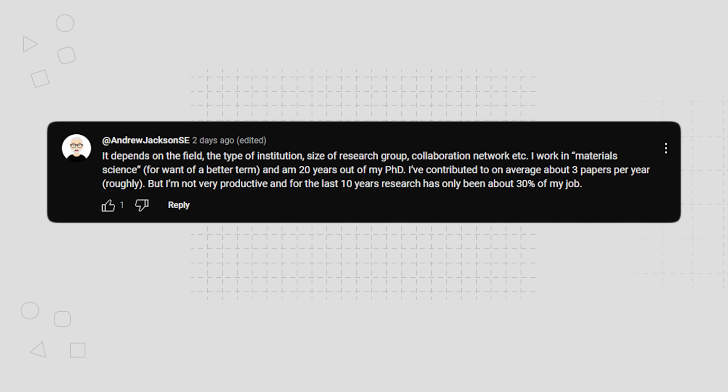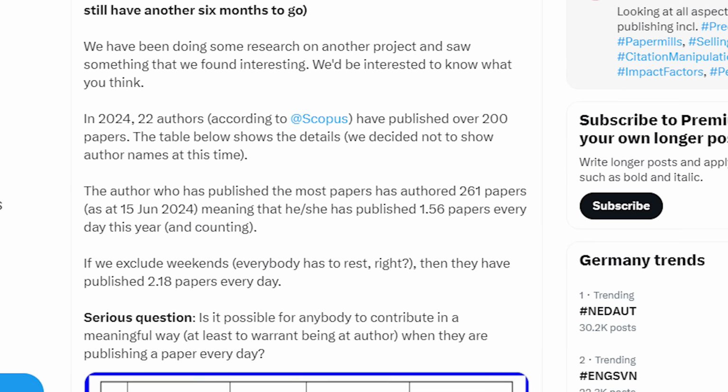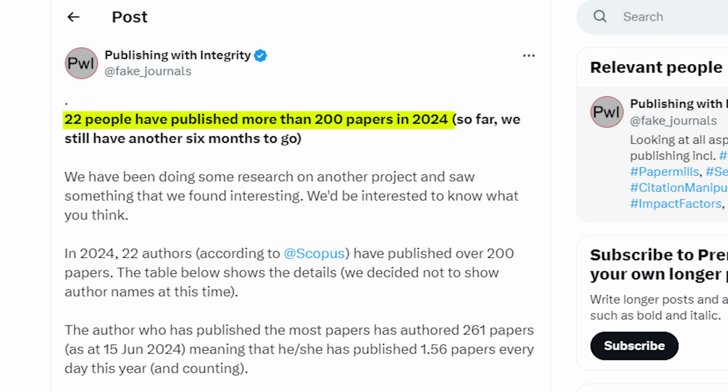Now, I know a lot of you will be thinking, well, surely it depends on the field, different fields have different rates of publication, which is true, you're absolutely right. But just take a look at this table here. This is an image posted by the X account Publishing with Integrity, which according to them, at the time of filming, 6 months into 2024, there have been over 22 people with over 200 papers published already this year.